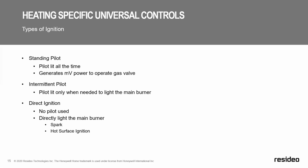Intermittent pilot is where we don't have a pilot, everything's idle, and on a call, we have an ignition control that will start sending a spark and light the pilot. Once the pilot is proved, and you'll see that in the next slide, I'll explain that a little better, then that will allow the main gas valve to open. And again, we're producing at that point heat or domestic hot water.